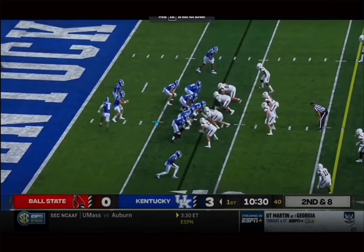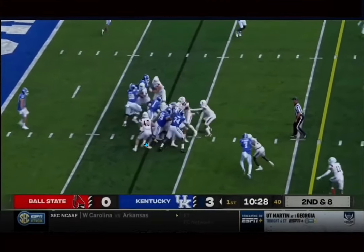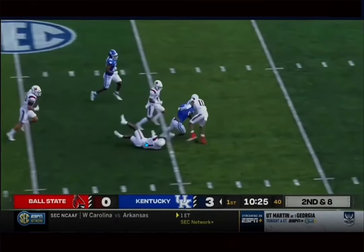But overall, I feel pretty good about his projection at the next level, being a decent level starting running back. Not gonna be a top tier guy, but you can definitely have some good success with him. I feel like he would be either a low-end starter or a really good RB2 for your team.